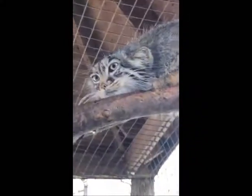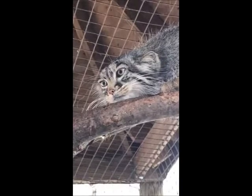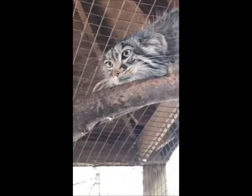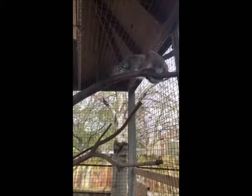So Nozomi just had a birthday on April 20th. So she just turned 3 years old. Pallas cats are sexually mature. Females are sexually mature at about a year and a half, I think. And then males are mature at about 9 months. So if you guys are regulars, you will know that Nozomi had her very first litter here at Miller Park Zoo last year with Misha.